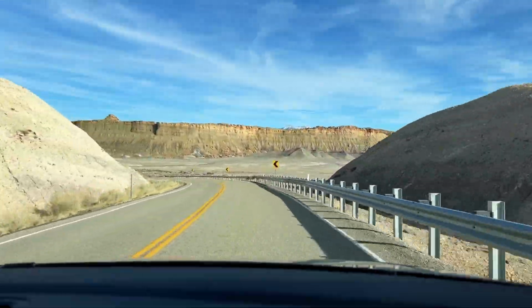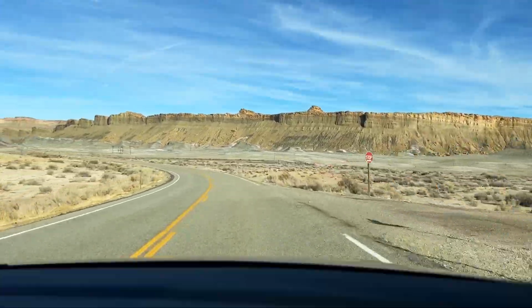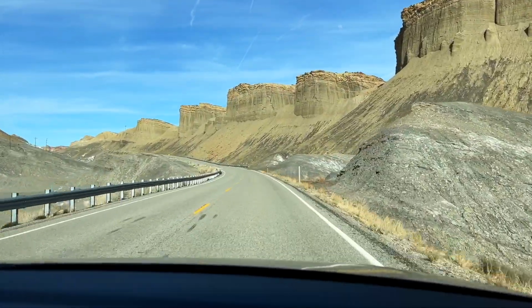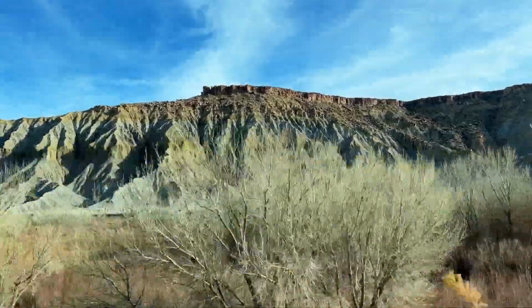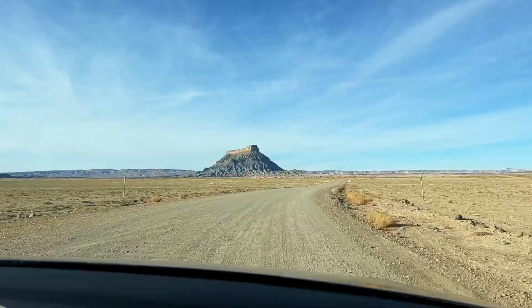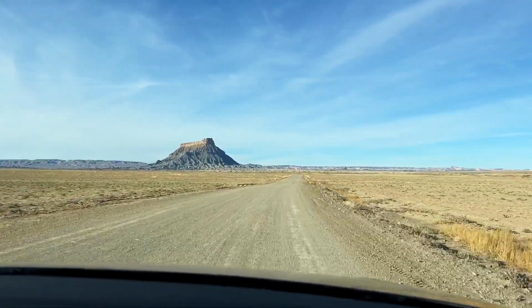Having gotten there in the afternoon, we were short on daylight. We weren't planning to spend the night in the area, and we still had a long drive ahead of us. We definitely underestimated how much we'd enjoy this park, and knowing what we know now, we'd plan to stay at least 2 nights in order to have a full day exploring.